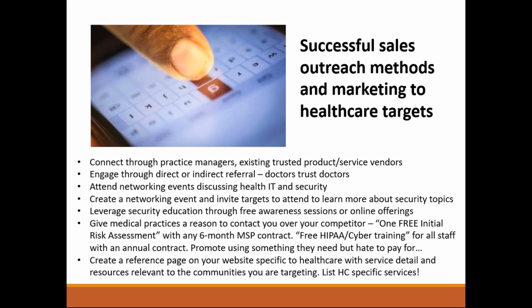Doctors trust doctors. If I were going to invent a marketing program that was specific to this vertical, I would utilize that as my nomenclature. Doctors trust doctors. That's the truth. And the more doctors you work with and can build up a referral base, the more that other doctors will trust you. And that is just a fact of this business.